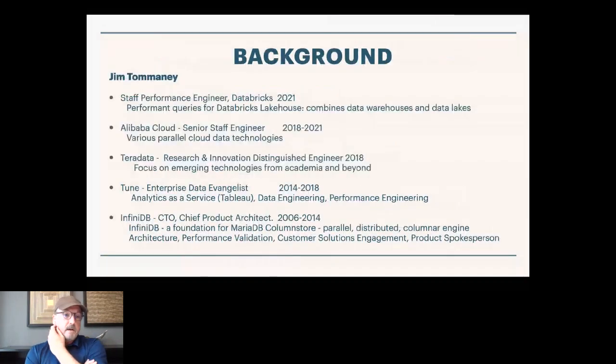A little bit about my background. Currently I'm with Databricks, working on data warehouse style queries in support of analytic workloads. I'll jump back to that at the end. Previously, I worked with InfinityDB, helped to build out the column store technology that's currently growing and continuing to extend within the MariaDB ecosystem. My roles have always been performance focused, delivering customer solutions, talking about database technologies.